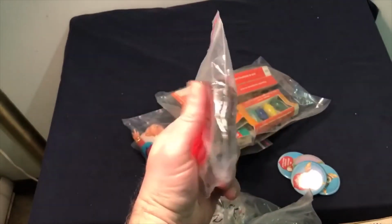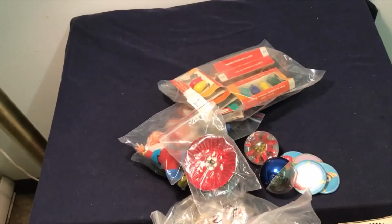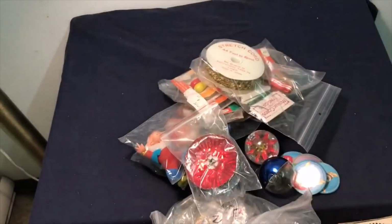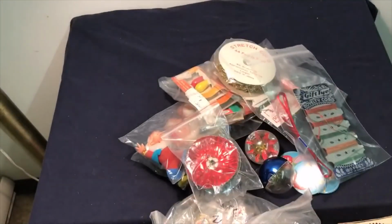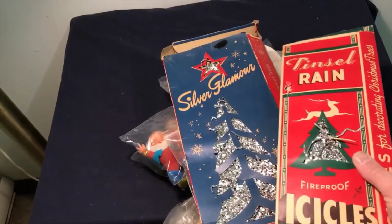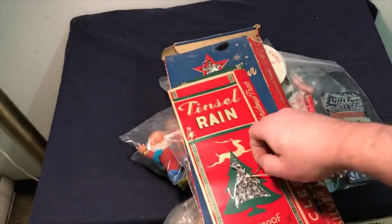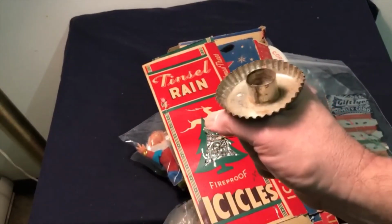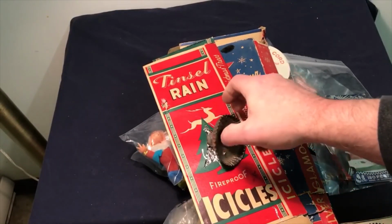Some reflectors, a couple Christmas tree balls, some ribbon and such, some tying string there, vintage again, another bag with some ribbon and tie cord, and some tinsel. I guess it's lead tinsel probably, or aluminum tinsel. It's heavy anyway for what it is. And a little candle holder that would have been on a piece of broomstick that you hold your candle on. And that's it for stuff for the auction.